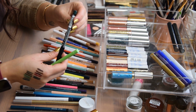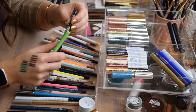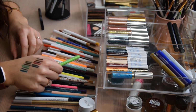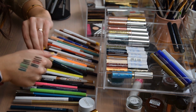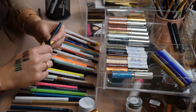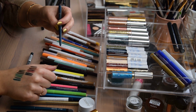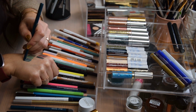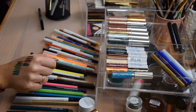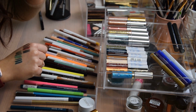I know that this was quite a recent purchase actually. I don't know why I bought it if I have so many teals. This is a maybe. Let me see the other teals that I have, which is I think this one only. This is the Kiko Free Soul Liner in 04, which is a teal that I really love. Definitely love this over the NYX, so the NYX will go.